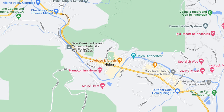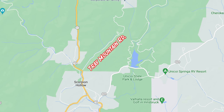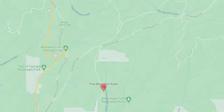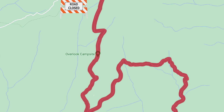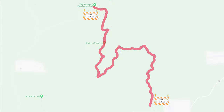Just outside of Alpine Helen, Georgia, a place where you can drink in a taste of Bavaria, in more ways than one, you'll find Tray Mountain Road, which runs northeast from Scorpion Hollow to its intersection with Corbin Creek Road. Upon reaching the top, you'll find that the road is closed as it turns back east, where it eventually meets up with Chimney Mountain Road.